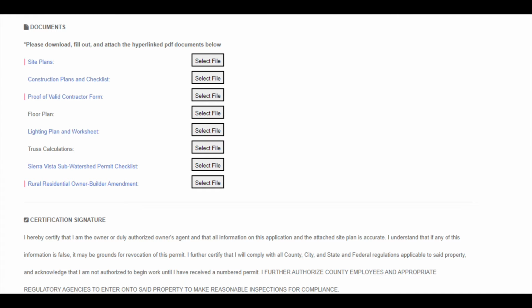So the site plan, if you click on site plan, it's a blue hyperlink you can see right here. It will show you an example of what a site plan is. That doesn't have to be anything crazy, and it doesn't have to be done by a professional. You can write it up yourself. They want it on an 8.5 by 11 piece of paper, and they've got guidelines on what your site plan should look like. You do not have to have your floor plan done in order to submit this site plan.